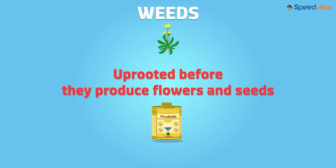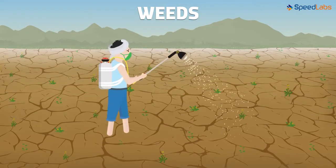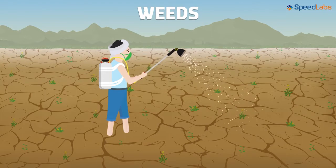But extreme caution must be maintained while spraying these chemicals. Can you guess why? Well, these chemicals can prove harmful even to the farmers. And that is why you see farmers covering their nose and mouths with a piece of cloth while spraying these chemicals.